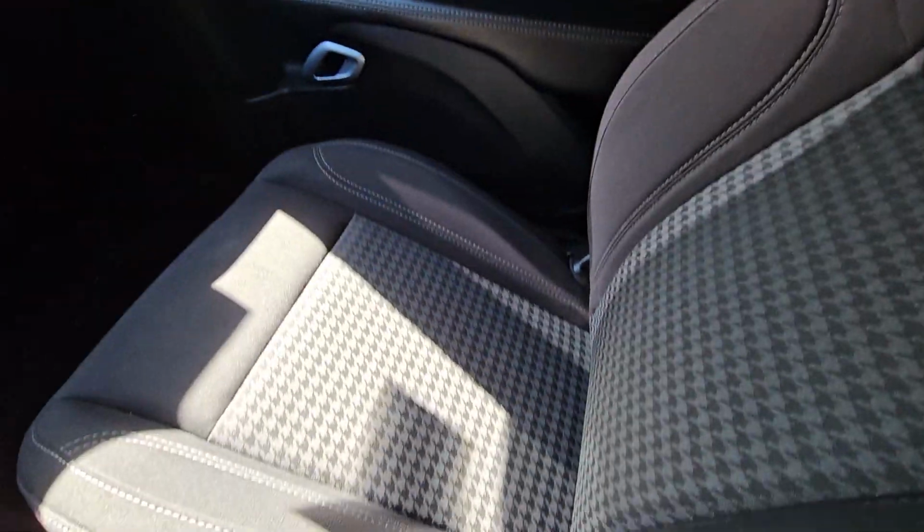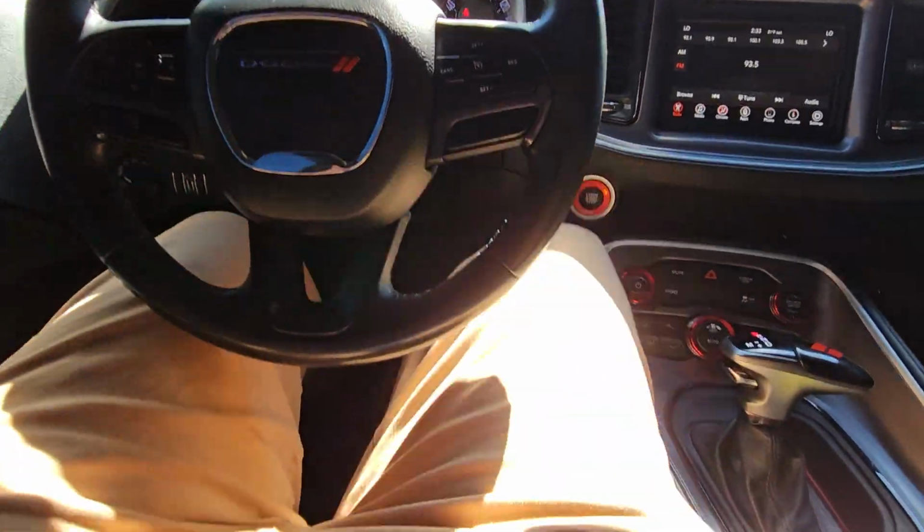Seats look good. Headliner looks like nobody's really ever touched it. So that's awesome. Interior looks really good, man.